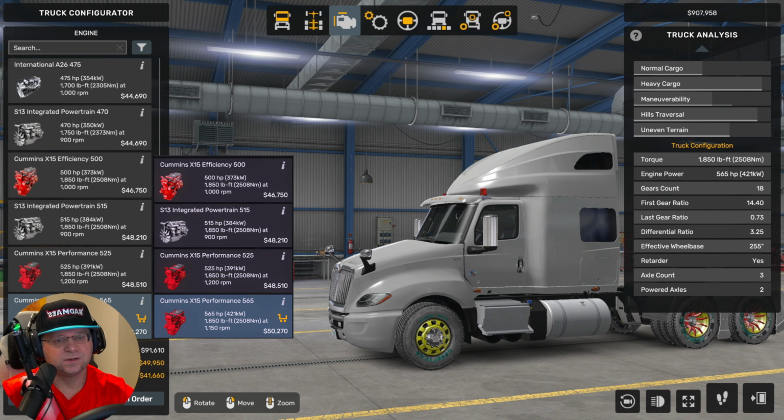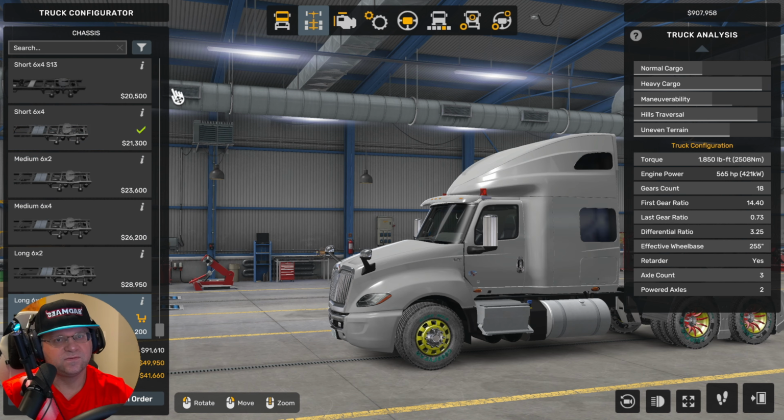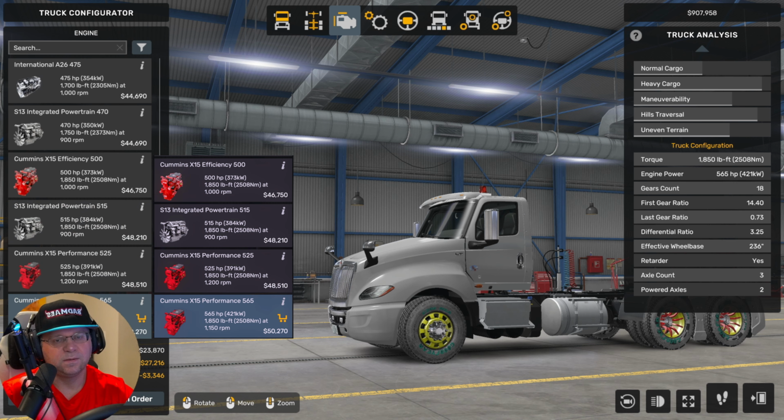How does the engine look? And if we come over here, you can see it is limited. It is just 2,508 newton meters of torque. It is not, and we will confirm that. Sometimes the engines get a little wonky with the thing. Yep, it's 2,508 newton meters of torque and 565 horsepower. So it does have pretty good horsepower. It's not quite at that 600 horsepower mark. The torque is acceptable, I would say. It's not great, but it is acceptable.